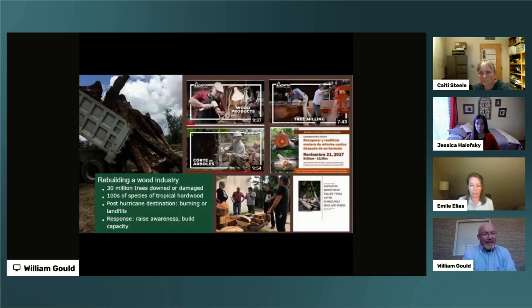In the Caribbean, we had, after those 2017 hurricanes, nearly 30 million trees that were downed or damaged. That created 4 to 6 million cubic yards of vegetative debris that had to be dealt with. And in that debris, there were hundreds of species of tropical hardwood, high-value hardwoods. And the post-hurricane planning was to burn or put those in landfills. And there was a lot of public outcry whether that was the best use of that material.